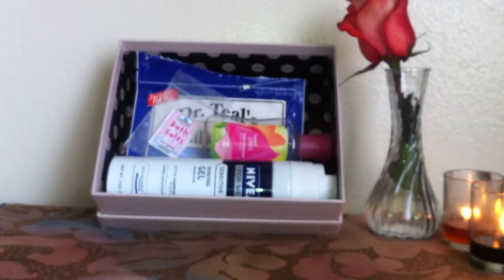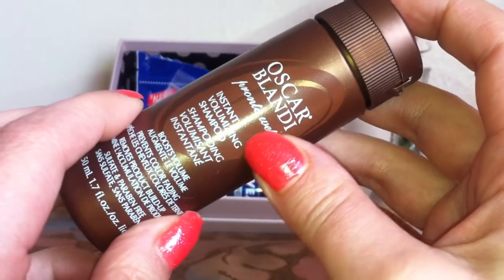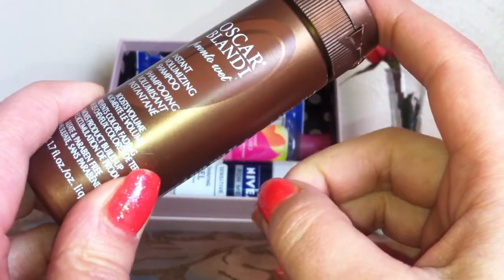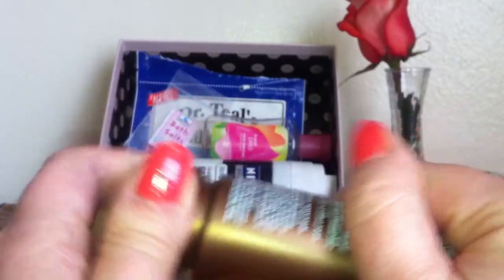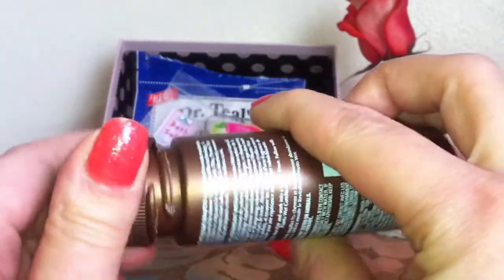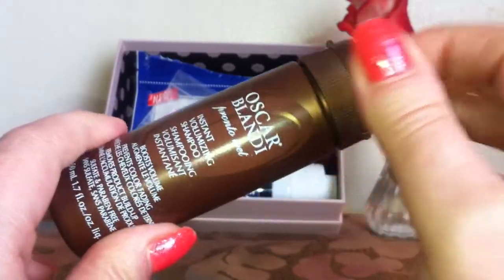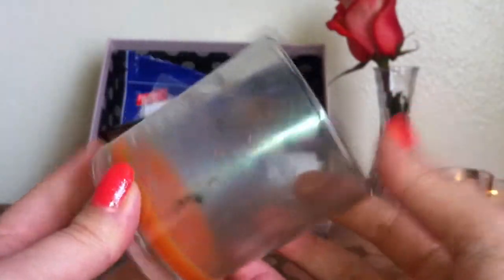And then the next thing I have is by Oscar Blandi, and this is also an instant volumizing shampoo. I actually really did like this. It had more of an orange zesty scent to it, and it came out almost like honey. I don't know why I'm showing you, there's not really anything in there, but I did like this. I don't think I would repurchase it just because I have so many shampoos and conditioners I need to go through before buying any.